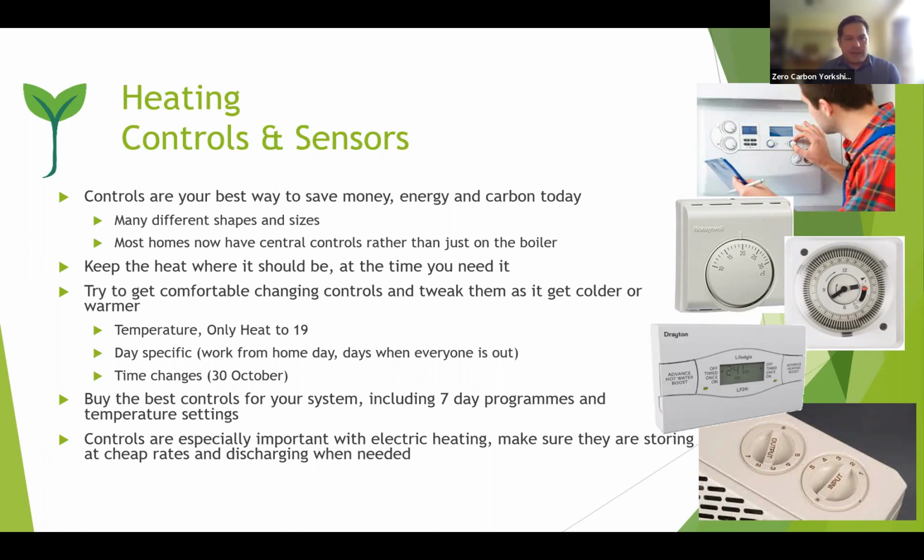You also can get thermostatic radiator valves, those dials on the side, which I would count as one of these controls as well. So just making sure you're only getting the heat where you want it. If you've got a room that's too hot, turn that thermostat down, and yes, insulate those pipes going in and out of the radiator. In a home, it's usually a constant temperature, not a flow and return system. So if you don't demand the heat at a radiator, it will carry on to the next one, or it will sometimes go through the radiator at a lower output, if that makes sense.